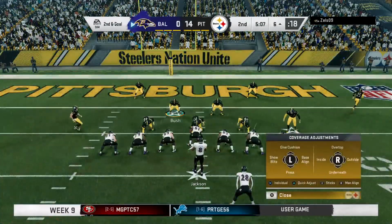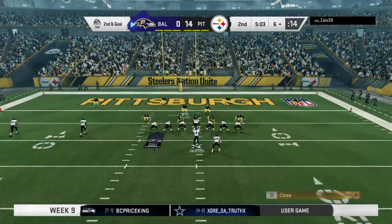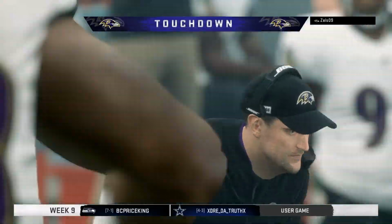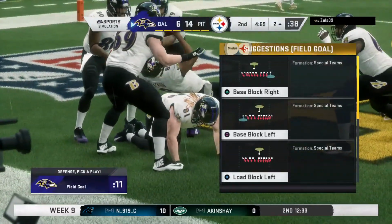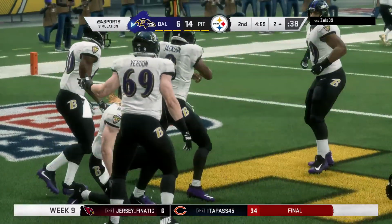Second and goal from the 6 this time. And now Jackson will look to throw it. Flush to his, and he will score. Touchdown, Baltimore. Lamar Jackson, his 17th touchdown now on the season, as they are now on the board here in the first half.